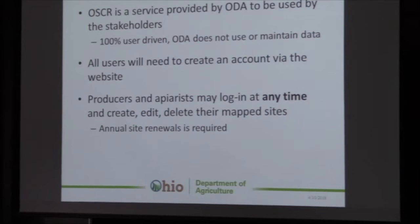That being said, if somebody wants to add a crop operation or a beehive to the map and they don't have a computer or internet access, we do have some Amish growers, fruits and vegetables, on the system. They would contact me or somebody at FieldWatch, and I'll get that added to the system for them. So on the producer and beekeeper side, you don't have to have internet access to use this. We'll get it on there for you if that's what you want. But from an applicator standpoint, there are no paper maps to look at. You'd have to have an online account to go in and search the map.